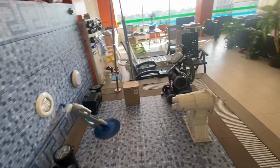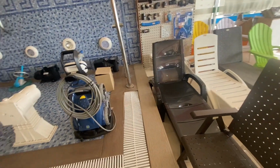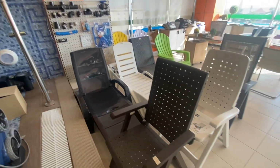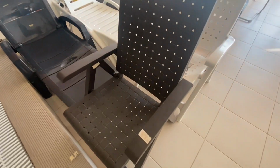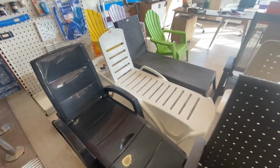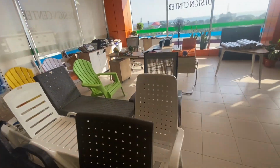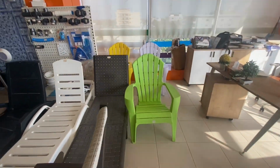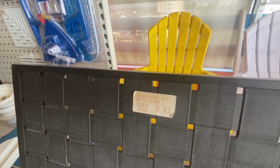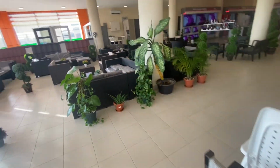So if you are building your pool, or you want to build your pool, but thinking on where to get these materials from, they are all here. These are chairs as well for the outdoor, 75. Wow, this looks nice. So they are all here, my people. This is 140 USD. So this is it.